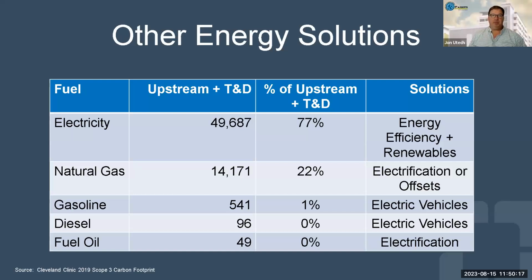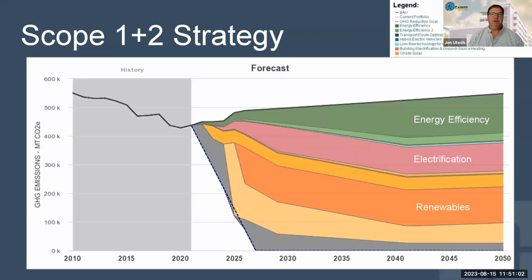On these, the primary way to deal with emissions from electricity and natural gas is to use energy efficiency and renewables. For electricity, reduce as much electricity as you can, and then renewables to cover what you can't ultimately take down. On natural gas, it's reducing load if you can first, and then electrifying or using heat pumps, and then finally offsetting what you can't get rid of. On diesel and gasoline, electric vehicles are the solution. On fuel oil, ultimately it's electrifying and putting in microgrids instead of having diesel oil as a backup generating solution for hospitals.